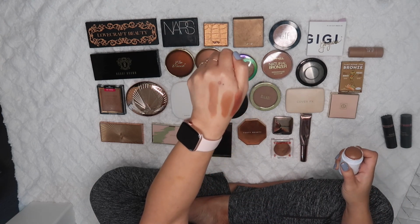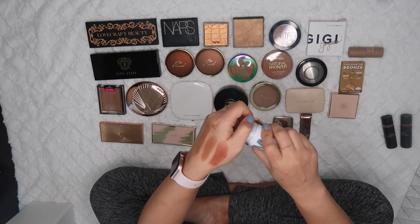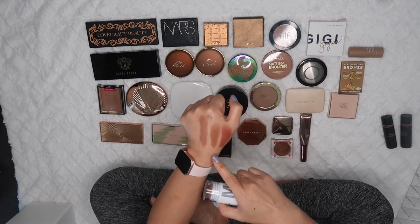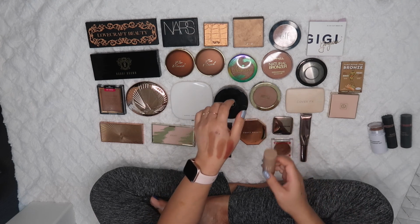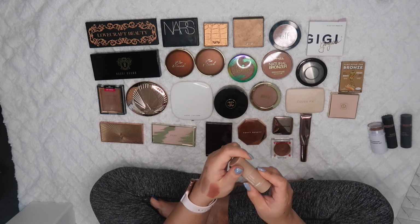Isn't that nice? So when I'm darker, I like to use this one, and when I'm lighter, I like to use this one. And even though it's summer, I haven't gone out in the sun that much, so I'd most likely use this. And I am an oily skin person who tries to get cream products to work on me, so that's why I'm always trying things.